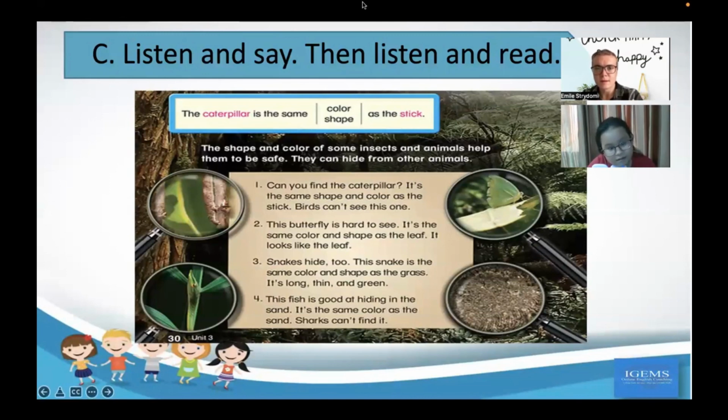Yeah, it could be one of two things, right? The same shape. Do you know what shape is? What does the body look like? Yeah, the way the body is. It's the same color or the same shape as something else. Okay. Read this to me. What does it say? The shape and the color of some insects and animals help them to be safe. They can hide from other animals.